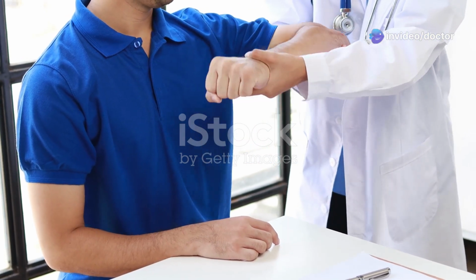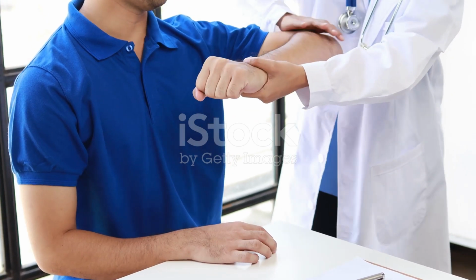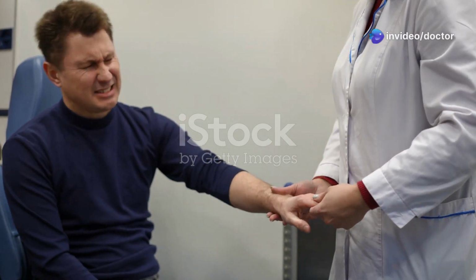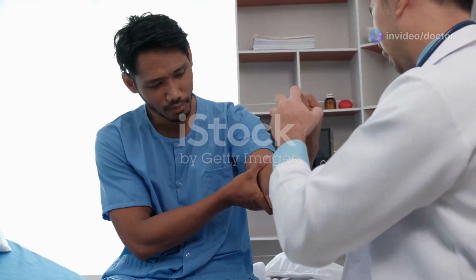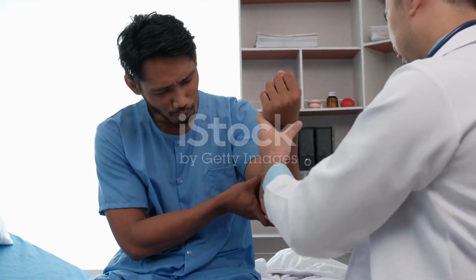Preventing ulnar impingement syndrome often involves taking care to avoid wrist injuries, especially fractures. If you do experience a wrist injury, it's essential to seek prompt medical attention and follow your doctor's instructions for rehabilitation. This can help ensure that the bones heal properly and reduce the risk of developing UIS later on.